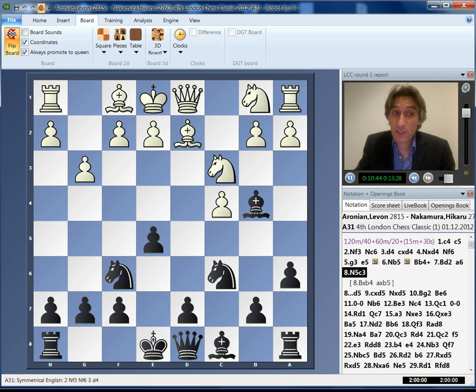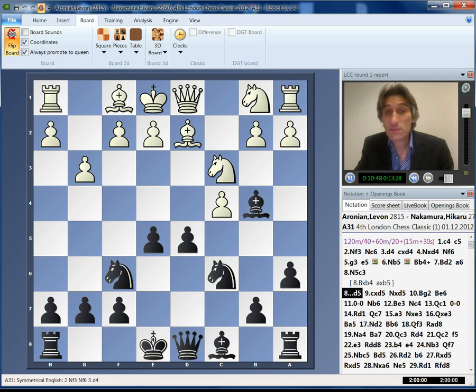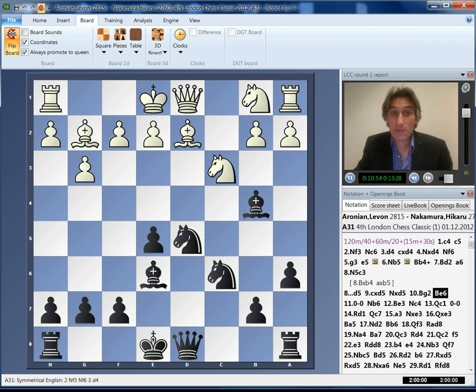Aronian thought for some time, but didn't come up with anything terribly good. And after this move, d5, liberating, you know, black's central position, you can see that black is just fine. You know, very straightforward development here, whereas these knights are treading on each other's toes. I'm going to leap ahead because, you know, Hikaru had a very nice position.